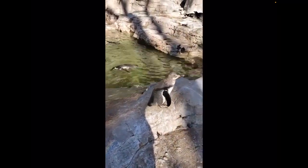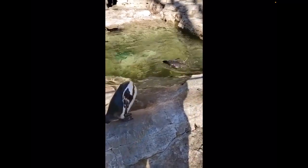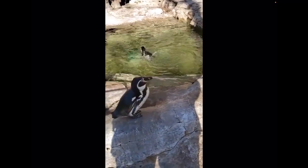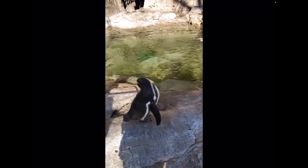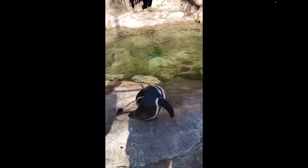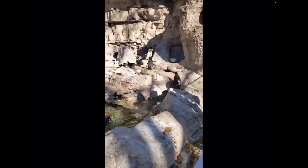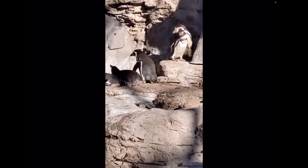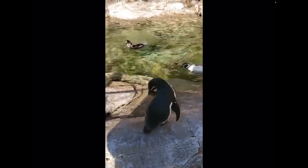But it doesn't seem like they're begging for food. He's just cleaning himself. I think the others are actually doing some sort of bathing thing, grooming themselves in the water. Made a few thousand per day? Wow.